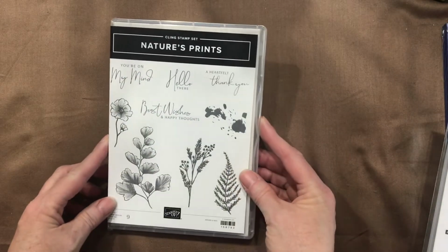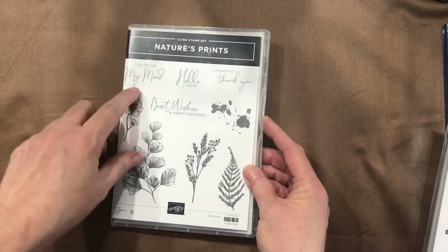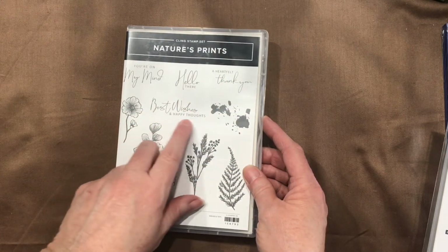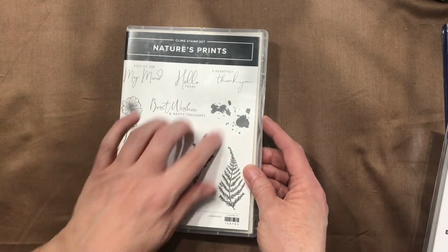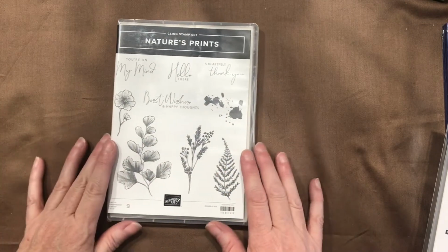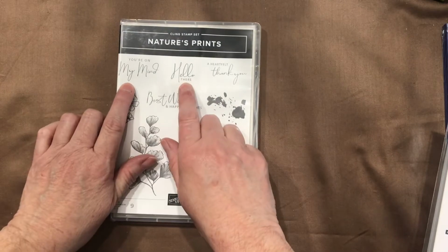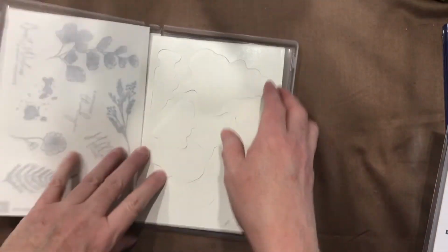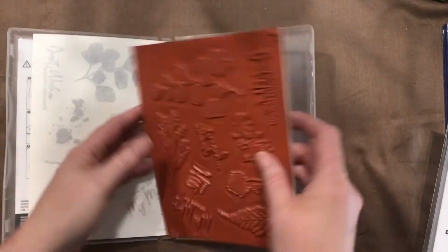And if I'd have paid any attention when I placed my other order the other day, I would have ordered that one. Okay, with that we have Nature's Prints. This is 9 stamps. You're on my mind. Hello there. A heartfelt thank you, best wishes and thoughts, and happy thoughts. And then some of the splatters and ferns. I love the script. This script is totally new use, and it is the foam-backed stamps.